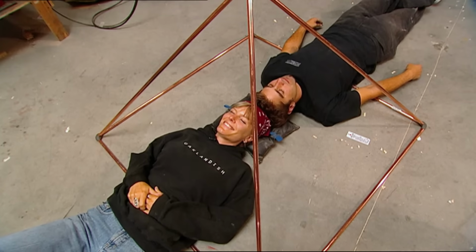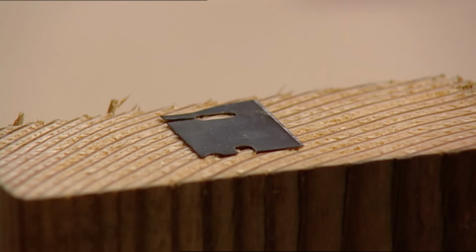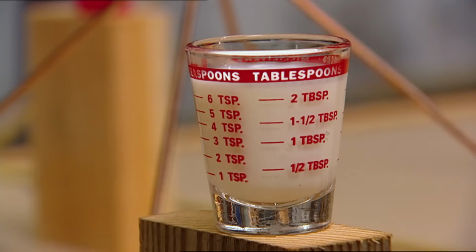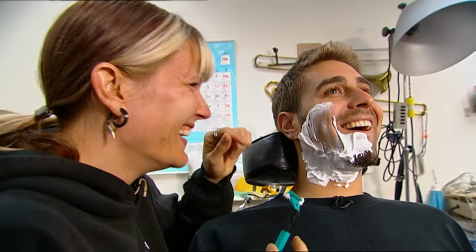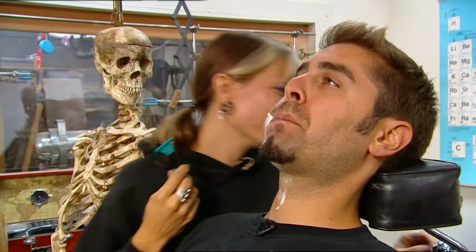The build team are testing whether pyramids have mystical powers. Can they really keep fruit fresh and razors sharp? While they wait for things to rot or not, Tori's off to the barber's. Oh, this is not cool. Do you think it's me or the razor? I don't know. Okay, I think we're done on that side.